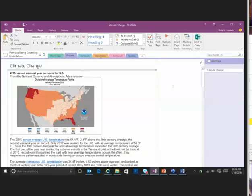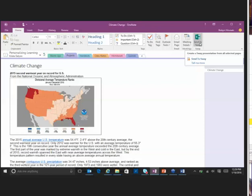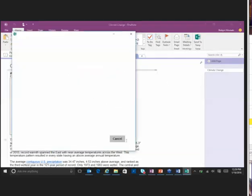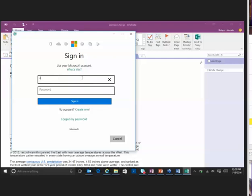Now that she has all her research here, traditionally they might go to PowerPoint or some other tool to create a presentation, but now there's this new add-in for OneNote called Send to Sway. Sway is a new Office product if you haven't heard about it. It's an online tool, and we'll talk a little bit more about that in a moment, but I simply click Send to Sway. When I do, it wants me to sign in, so I'm just going to sign in really quickly with my Microsoft account.